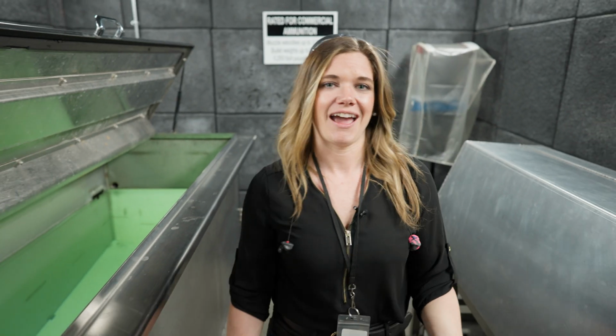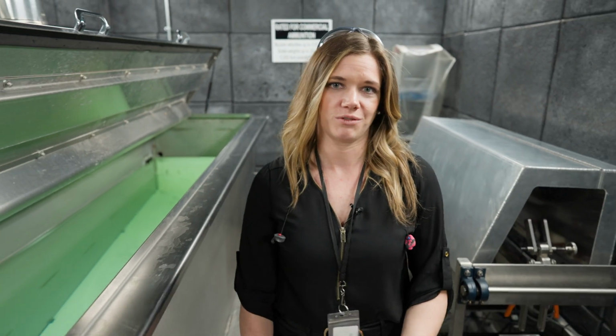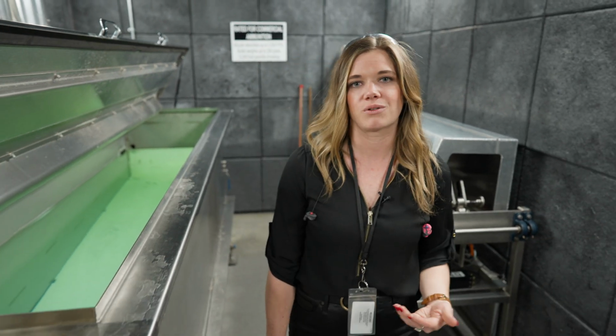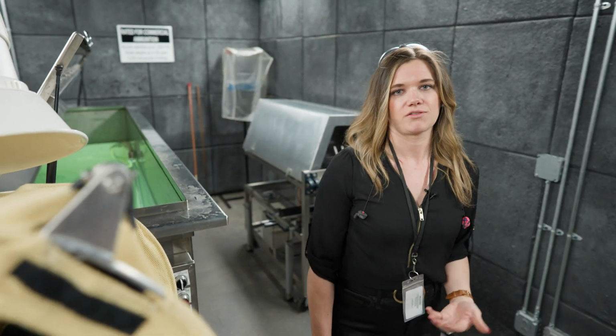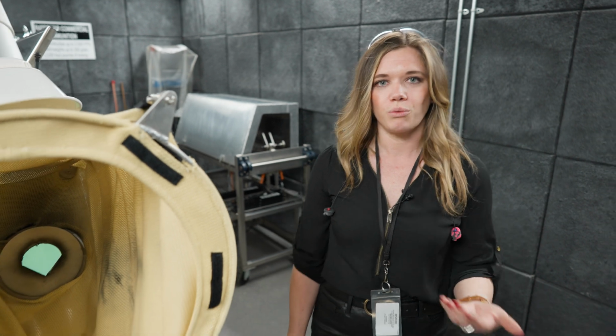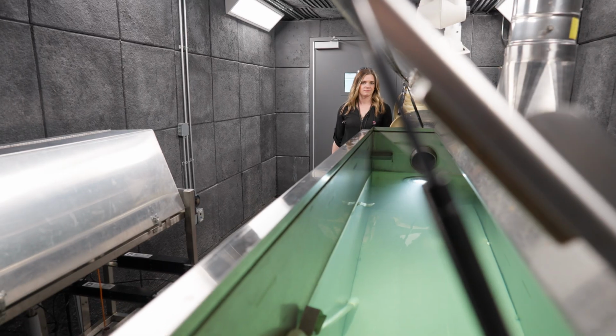Here we are in our water tank room. So when evidence is submitted and they are requesting comparison with fired bullets found at a crime scene or from autopsy, we need to acquire pristine bullets from a particular firearm. To do so, we will fire those test shots in this water tank here, and that will give us that pristine bullet for comparison. So let's take some test shots.